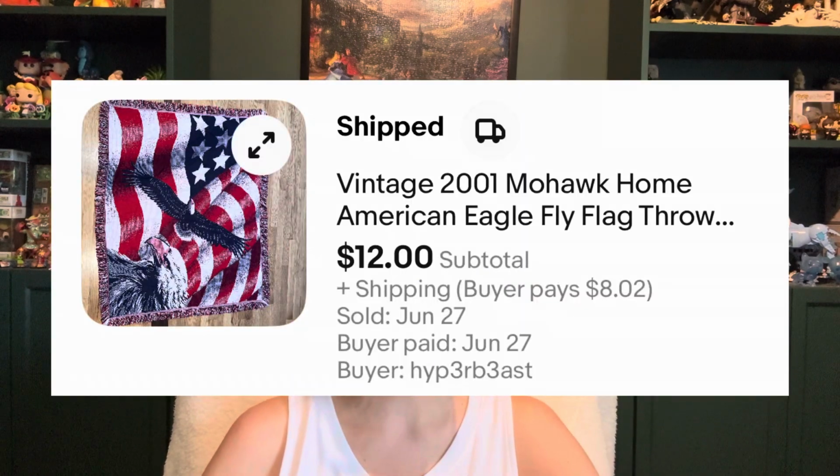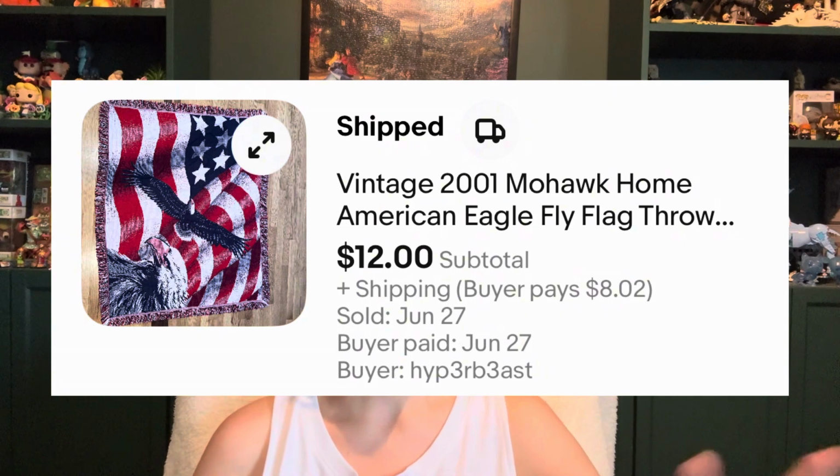Next is something that just crushed my soul, but I just needed to let it go. This was a vintage 2001 Mohawk Home American Eagle throw blanket. It had been made in the USA. I paid $4.21 for this at a local Goodwill back in January. So when I got an offer for $12, the summer of sales required me to say yes. I said yes, and I made $5.25 after 166 days. Not what I was hoping to make on that, but I needed it gone. I'd had it for 6 months.